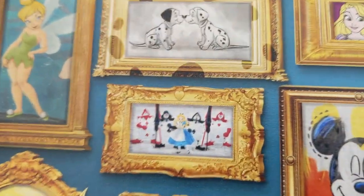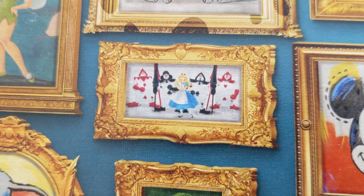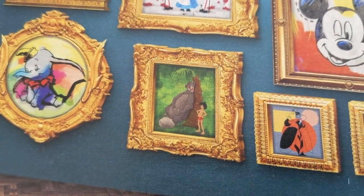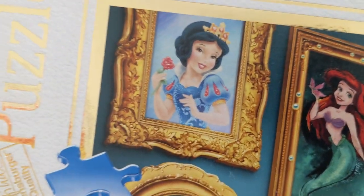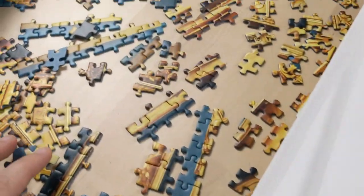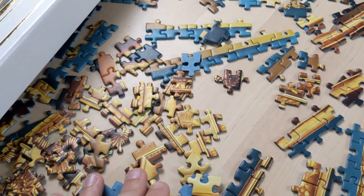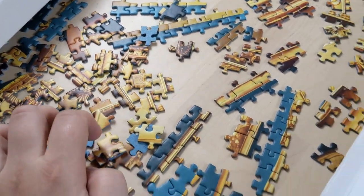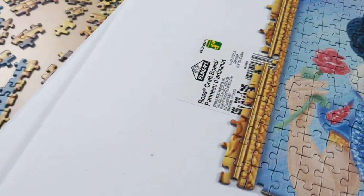But for the rest of their frames, here's the Alice in Wonderland one, and the Jungle Book one, and the Snow White one. Those are also really intricate frames, so they're quite difficult. Especially because it's very hard to see the details that are in the frame just from the individual pieces. So it's quite slow going.